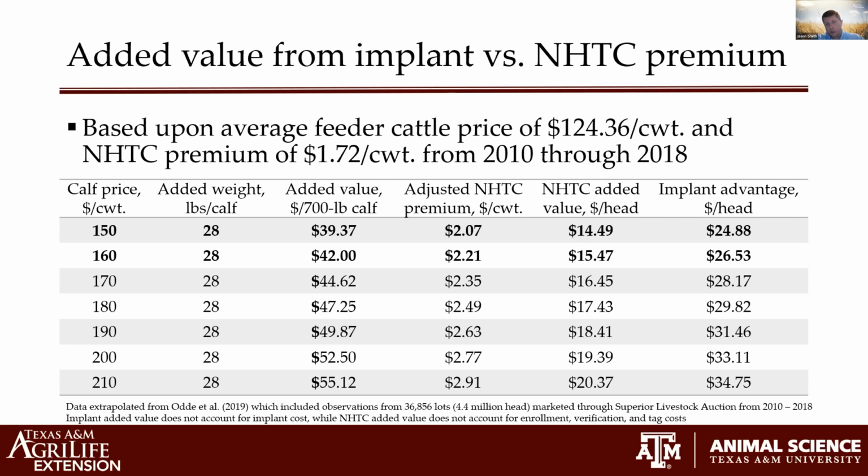that premium. Okay. And so what I've done is I've taken some of those scenarios we just walked through and applied those numbers to them, but corrected them for these $150 per hundredweight to $210 per hundredweight price points for feeder cattle. Okay. I've assumed that in this scenario, the implant adds 28 pounds of additional weight. Okay. And then I've calculated what the added value for a 700-pound calf would be.